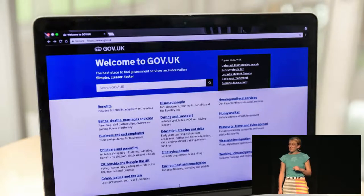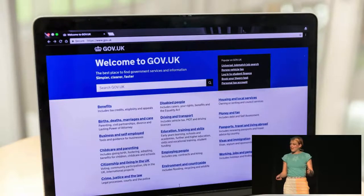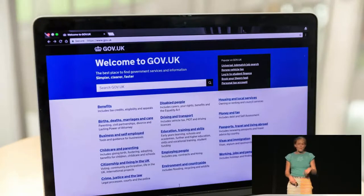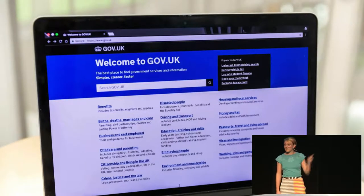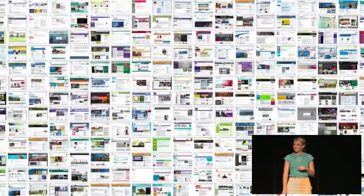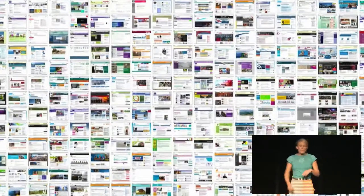Among some of the things that we've delivered is gov.uk, which is a single website for all of the UK government. So thanks for Sonongo for the shout out yesterday on this one. GovUK launched in 2012. And before GovUK, each department had its own website. And even the agencies and organizations within their departments had their own website. So there was hundreds of them.